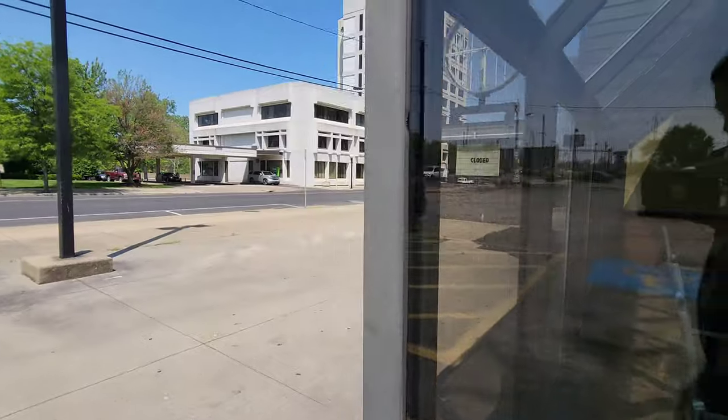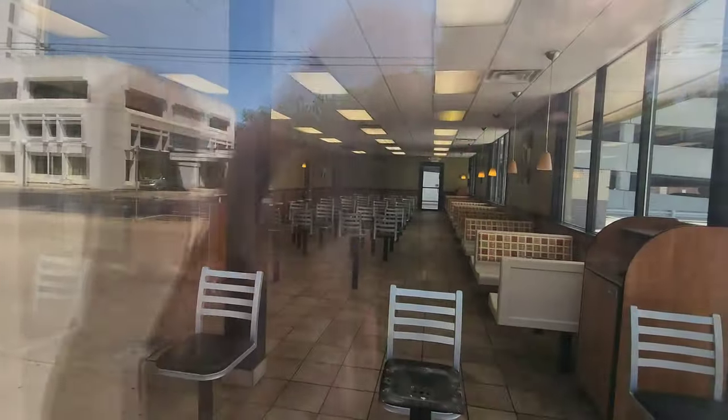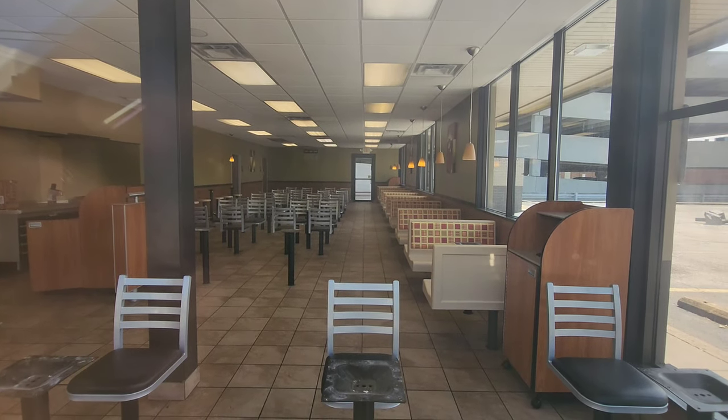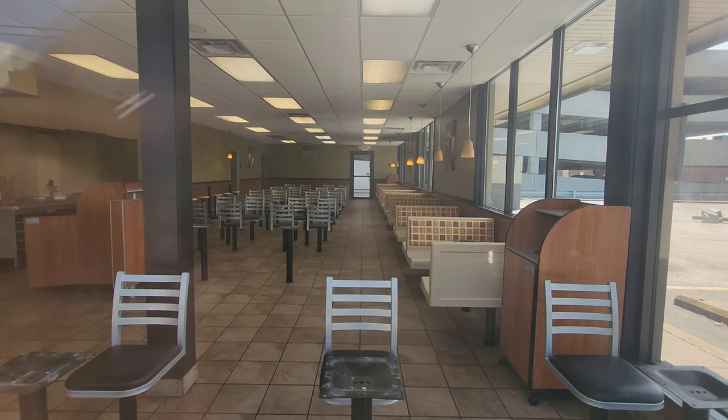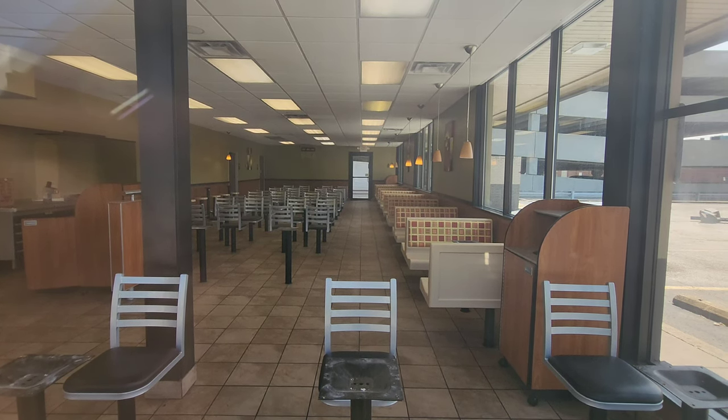I'll take one more look through this window over here. Then we're gonna wrap it up so I can head to the next one. Yeah, that's wild. Every single light is on except for a couple over the booths. Wonder if they're on just round the clock. I assume they are. Knowing this area wouldn't surprise me.